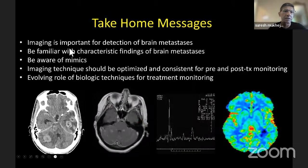So my take-home message is that imaging is important for the detection of brain metastases. We have to be familiar with the characteristics of different types of brain metastases and not confuse these with various mimics. Please, please, please make sure that your imaging technique is optimized and consistent for post-treatment images. Again, something that we don't emphasize enough. And there is an evolving role for various biological and physiological techniques, such as spectroscopy and perfusion, and sometimes ADC as well, for treatment monitoring.